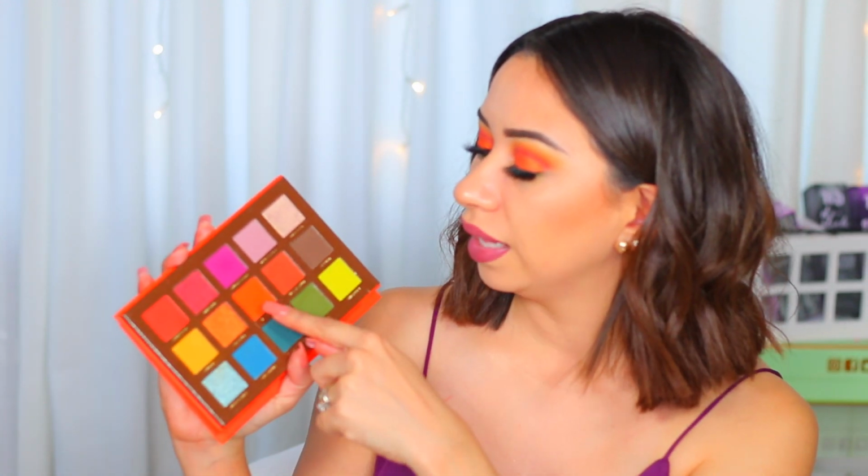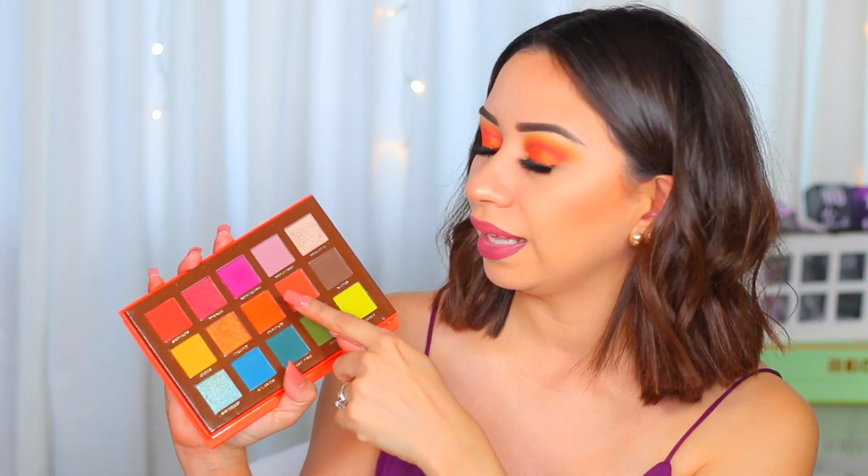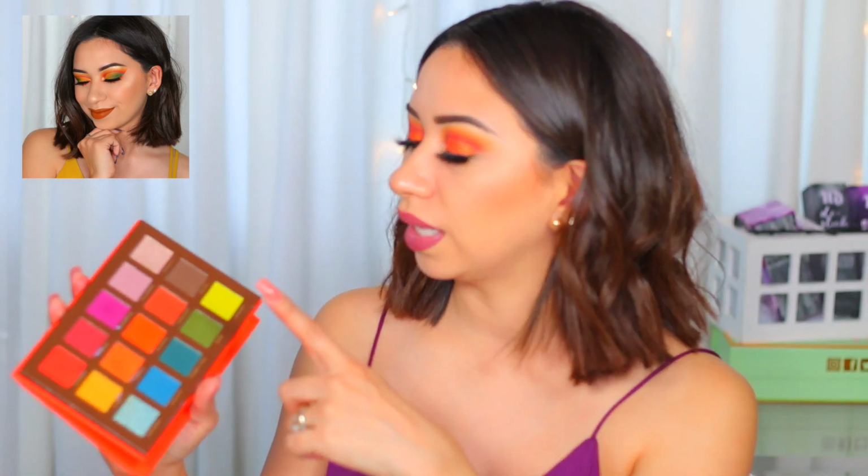And my favorite color in here is called Cider. It's this orangey, like mustard orangey one. I already used this one, these orange ones. This one I used today. This one I used in a previous video that I did film, but I didn't post it because it was like really blurry and the lighting was really bad, so I ended up not posting that tutorial.